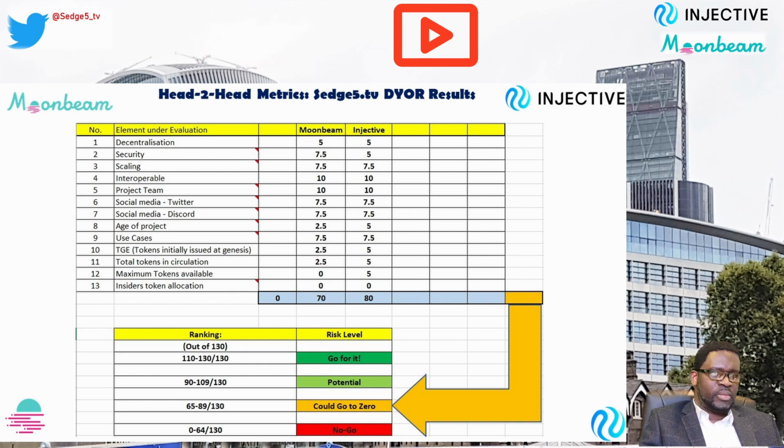Maximum tokens available. Moonbeam does not have a hard cap, so it was given 0, and Injective has got 5 points out of 10. So there is clear night and day on tokenomics. Insider token allocation, they both get 0 because of the skewed numbers. They favored insiders more than the community.